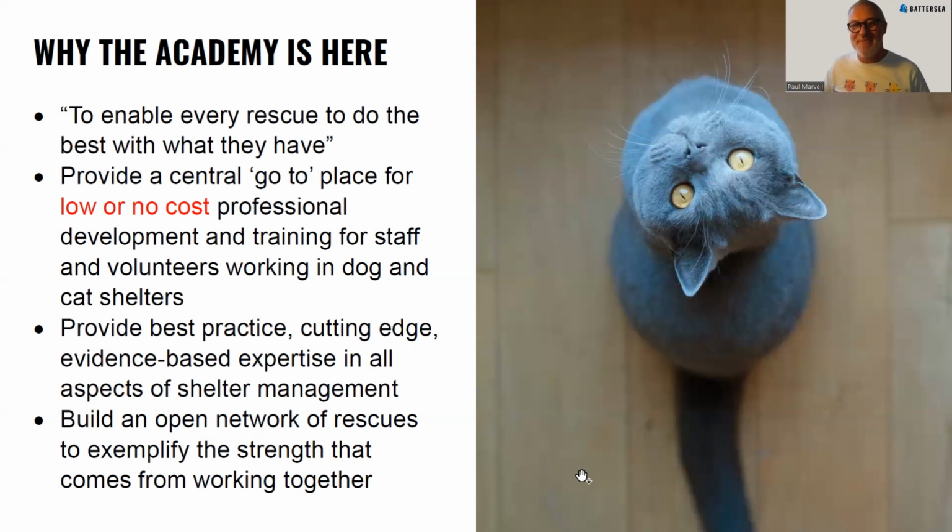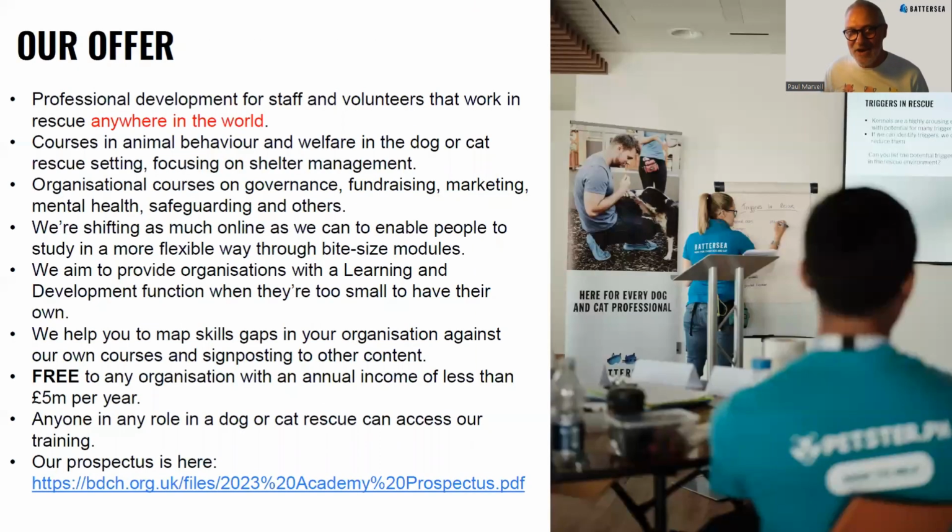And finally, to build an open network of rescues to exemplify the strength that comes from working together, because we know that organisations working with others are far stronger than those that work on their own. So that's why the Academy is here. Our offer to you as dog and cat rescues is to provide professional development for staff and volunteers that work or volunteer in rescue anywhere in the world, and that's anywhere.